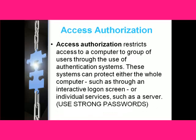Access authorization restricts access to a computer to a group of users through the use of authentication systems. These systems can protect either the whole computer, such as through an interactive login screen, like when you turn your computer on and Windows loads up, you have to put a password in to be able to access the account, or individual services like your server. I recommend that you use strong passwords that include characters and numbers, and please do not use dictionary words.